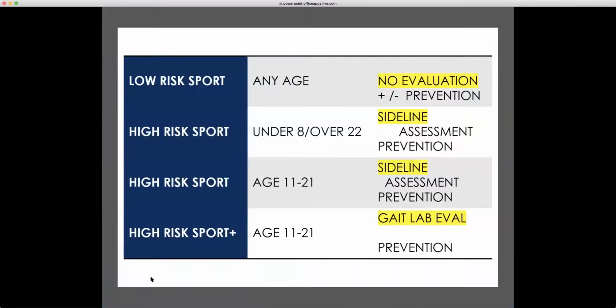So, just to wrap it all up, it's a lot of information that we went through. The question is, how do we deal with these female athletes? Who needs to be evaluated? Who needs to be in a prevention program? This would be my recommendation.